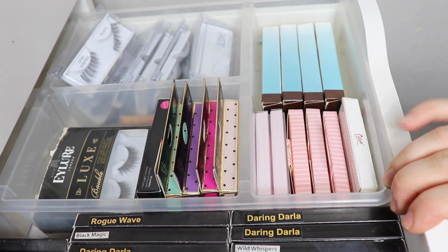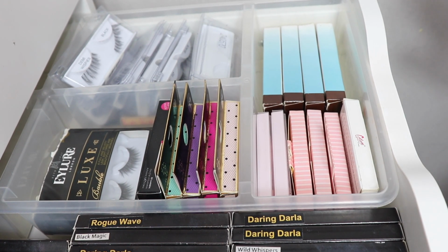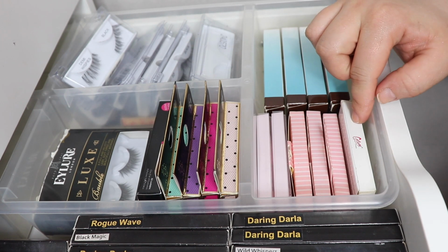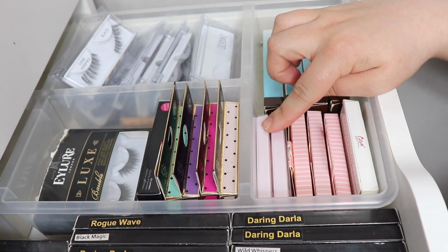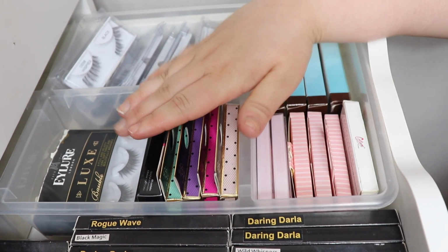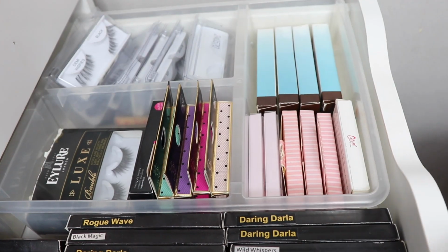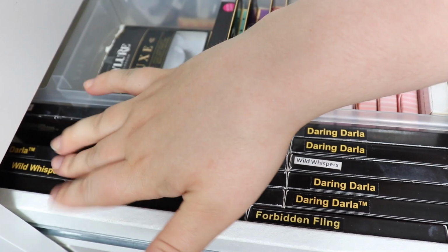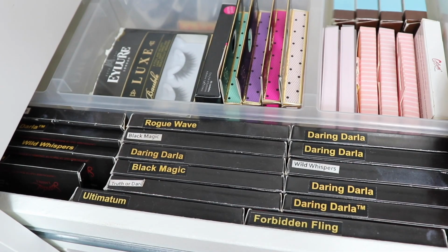This is the part where I don't want you to judge me, okay? I know I have a lot of false lashes. Don't judge. Depend, House of Lashes, Glam something, something else, Ardell, Primark, Allure, and then on the side are my Scandal lashes. So I have more in the back right here. I know I have a lot of lashes and it gets worse.